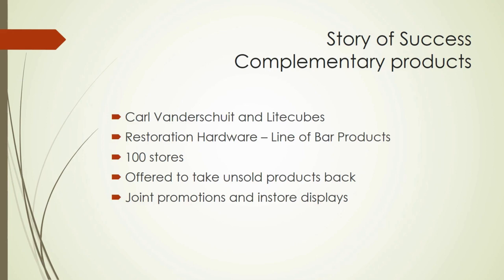Well, he went with Restoration Hardware. Now, they have a wide line of bar products, and a lot of them are more upscale or novelties or amusing for the home bar. And so they had 100 stores. Carl got a deal with them to put his product in the store. They were very successful. But of course, he had to make some initial promises.